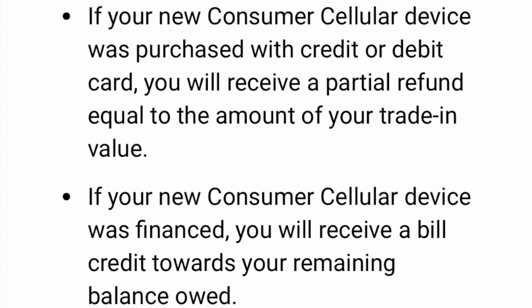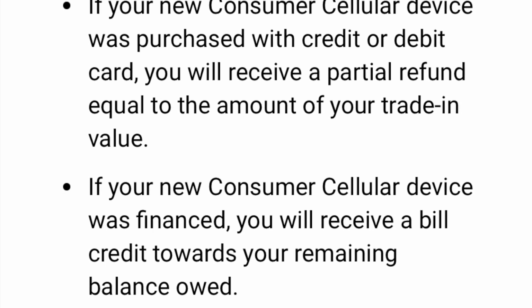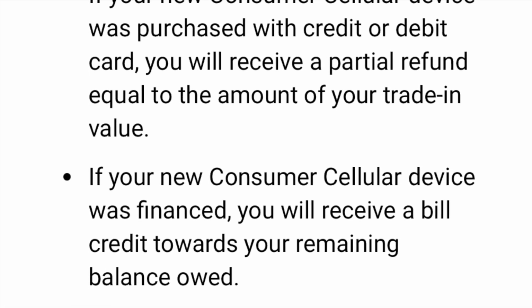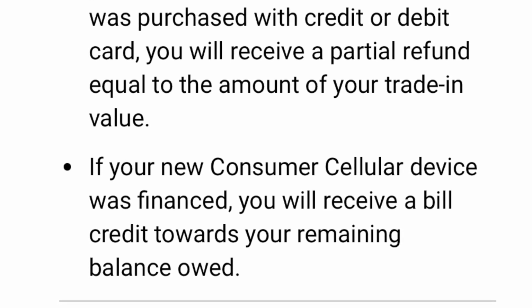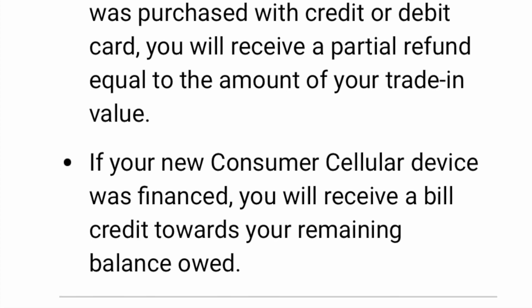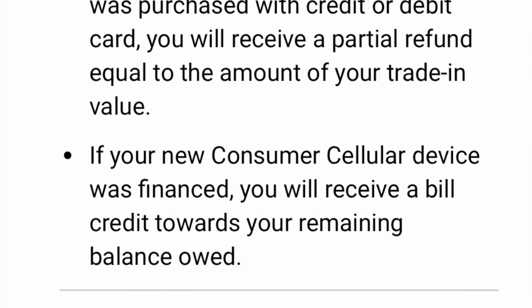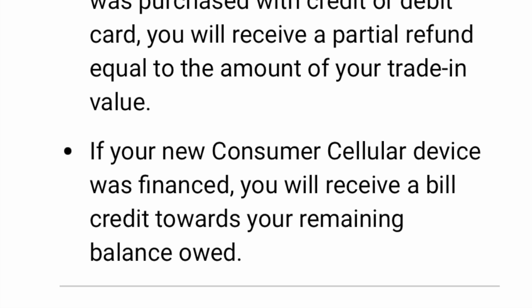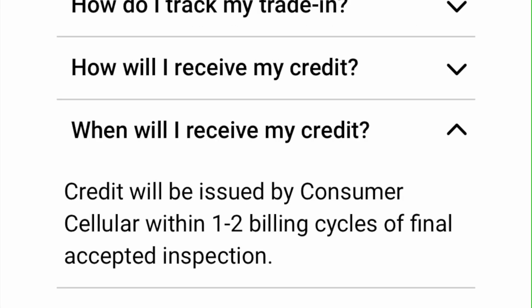Now, let's say that you bought a phone from them and it's financed. Well, what they will do is apply that credit towards the remaining balance owed. So, for instance, if I bought the iPhone 15 and I was offered $690, they would put that credit toward however much I owed. And if I only owed a little bit, then my phone could be paid off. If I owed a lot, then it would just bring my bill down. So that's how you will receive your credit. So how long will it take you to receive your credit?